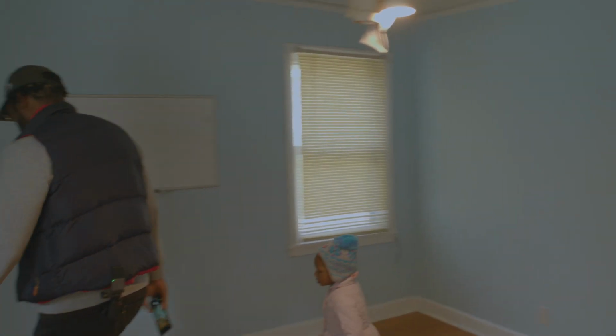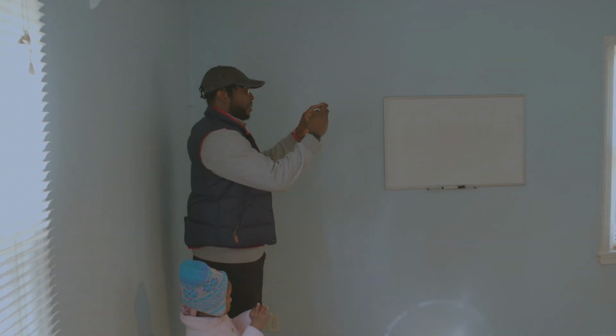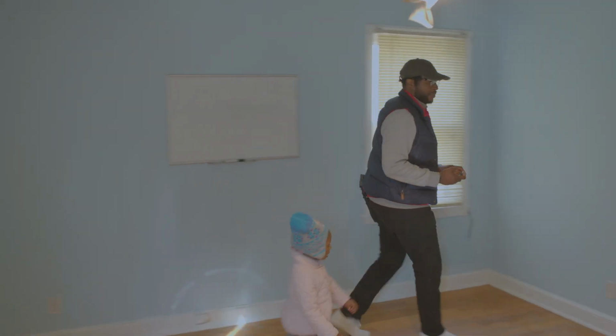I'm gonna come in the opposite corner. This is why you bring your kids to work. So now you can sit in the houses and they take pictures for you.